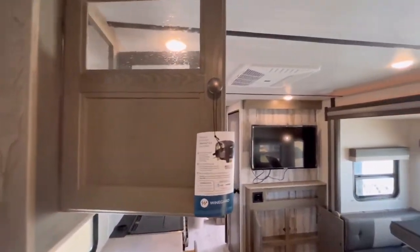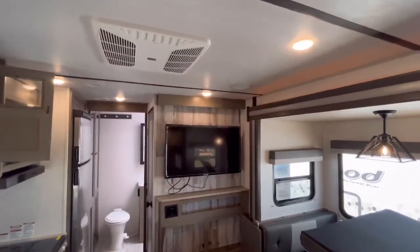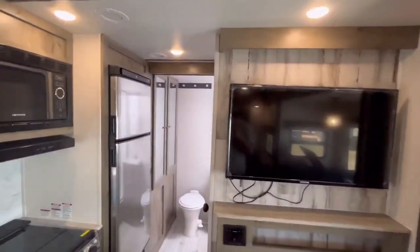Now that is prepped for the hotspot. It doesn't come with it. I do want to be completely fair there.